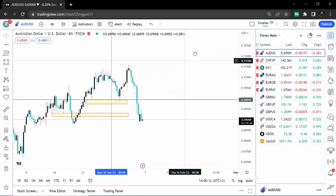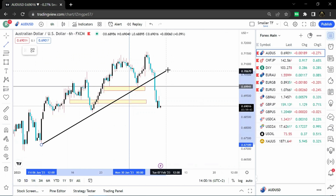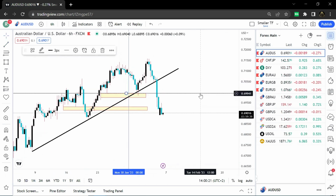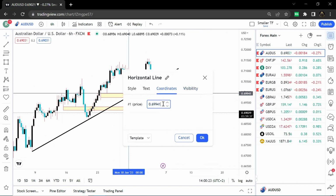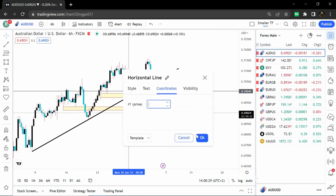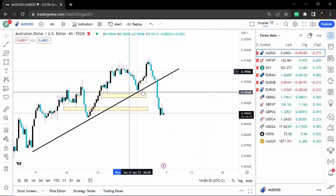As we're in a buying trend, I would obviously look for the continuation. You could actually add a trend line if that's something that works for you. Then I'll also double click on that, and I just want to add the psychological level of 0.7 as well. So now we're basically just adding that psychological level as well.